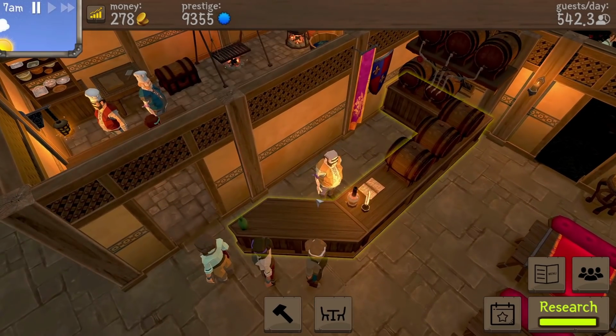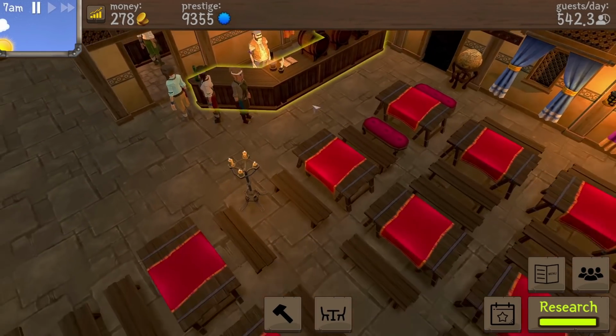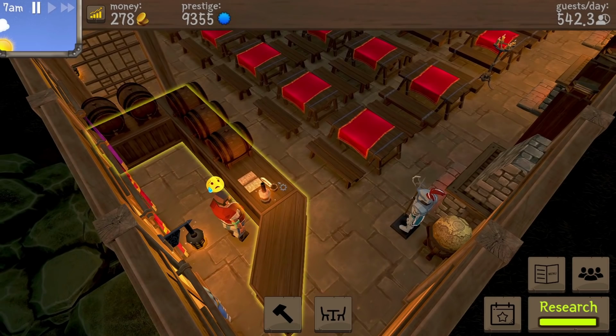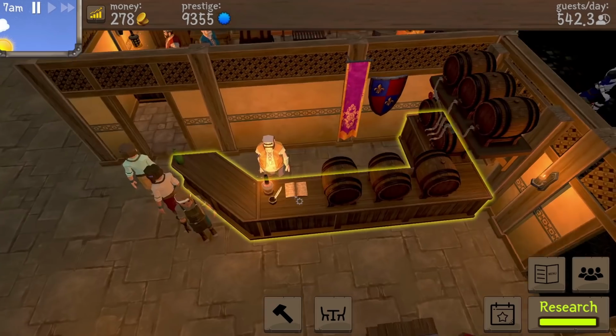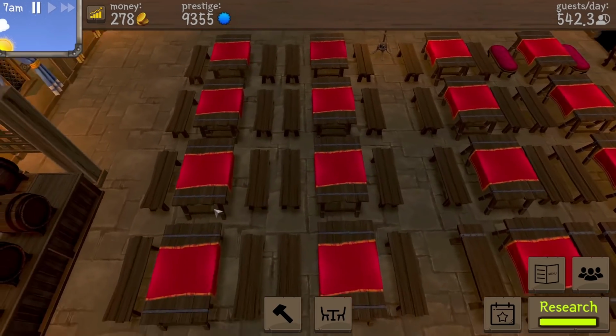Okay, right, so let's start the next day. Let's pause time, because now I have a bit of a plan. So lots of people have suggested this in the comments, and we're gonna go for it. We're gonna make a little change here. We're gonna agree with what everybody has been saying in the comments.